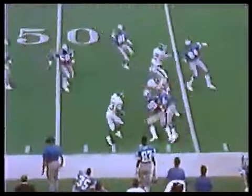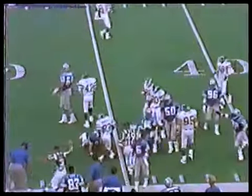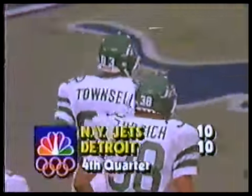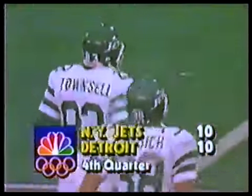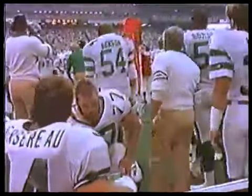And Townsell breaks a tackle, comes down the sideline, steps out of bounds. He stepped out of bounds at the 49-yard line, and the Detroit bench saw it, and the line judge also saw it. Boy Smith, they'll mark the ball there. We've got a timeout with 7 minutes, 2 seconds to go in the game. We are tied at 10. Bud Carson and his defensive unit have had their meeting.